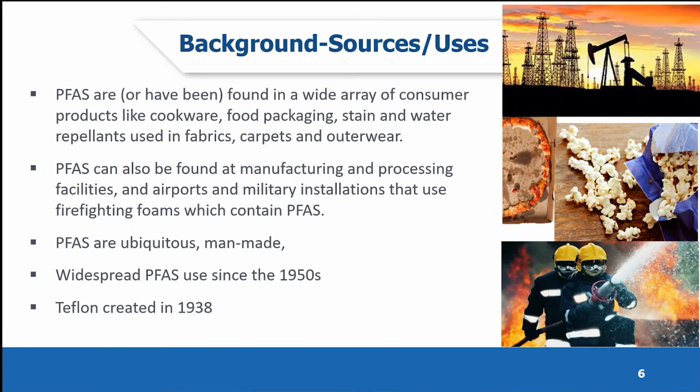Let's talk a little bit on the background, sources and uses of PFAS. This should be slide 3. PFAS are or have been found in a wide variety of consumer products: cookware like Teflon, your nonstick cookware, food packaging like pizza boxes, and stain and water repellent. It's used as a stain and water repellent in fabrics, carpets, and outerwear.